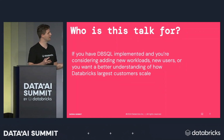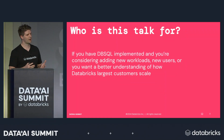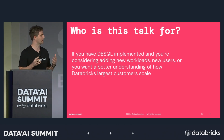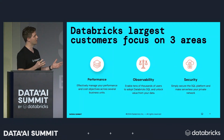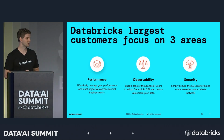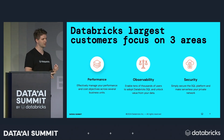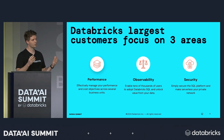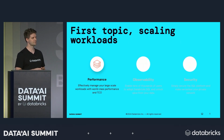And so before we jump in, who's this for? This is really designed for those of you in the crowd who are considering adding new workloads or new users, and you want to understand what the best practices are to do that. And in that, there's three key pillars that we've found that the biggest customers use. One is they focus on performance. They want to make sure that the latency stays good. They want to make sure that they're observing what's going on. And lastly, they want to make sure it's a secure environment.